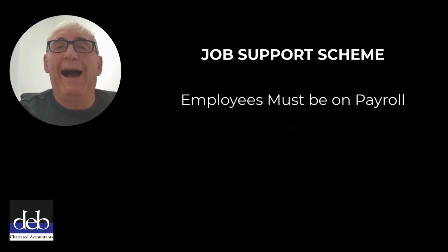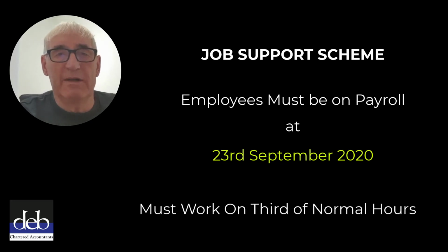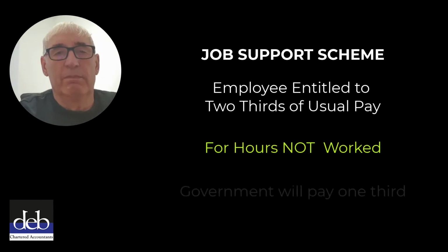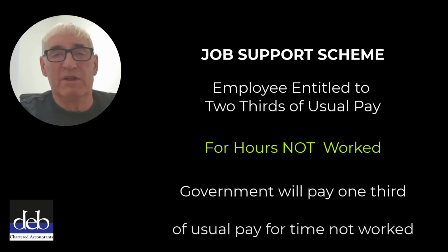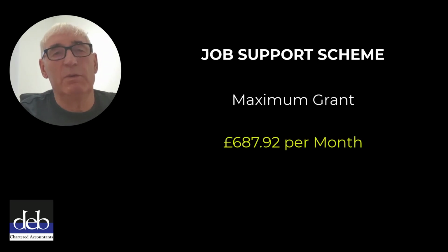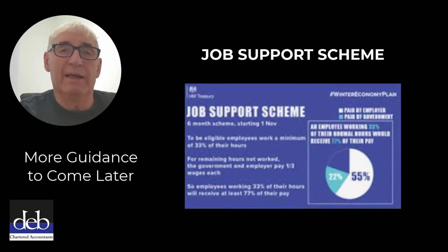Eligible employees will be those on the payroll at the 23rd of September 2020 that are working at least 33% of their usual hours. The employees will be entitled to 2/3 of their usual pay for hours not worked. And the government will pay a grant of 1/3 of the usual pay for the hours that are not worked. The maximum grant will be £687.92 a month. At the moment, all that's been issued is a fact sheet. We are told that more detailed guidance will be provided later.